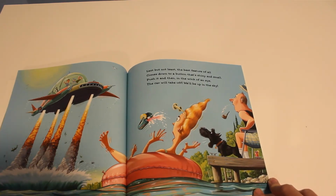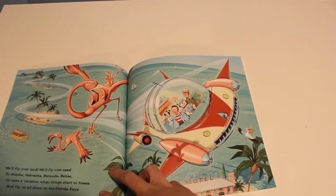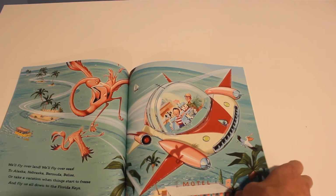Last but not least, the best feature of all comes down to a button that's shiny and small. Push it and then, in the wink of an eye, the car will take off, we'll be up in the sky. We'll fly over land, we'll fly overseas, to Alaska, Nebraska, Bermuda, Belize, or take a vacation when things start to freeze, and fly us all down to the Florida Keys.